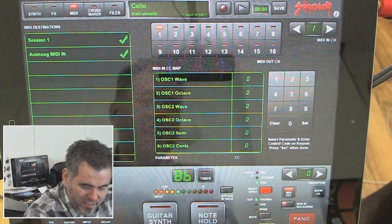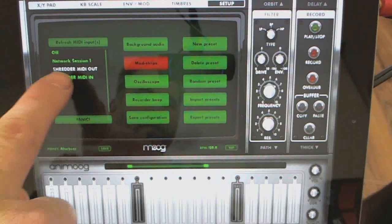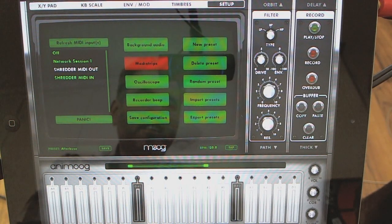So now that's transmitting out, and if we go to Animoog and we make sure we can see Shredder MIDI out is selected. Good Lord, it works. So, yes, it works. So we're playing Animoog now, but with the guitar.